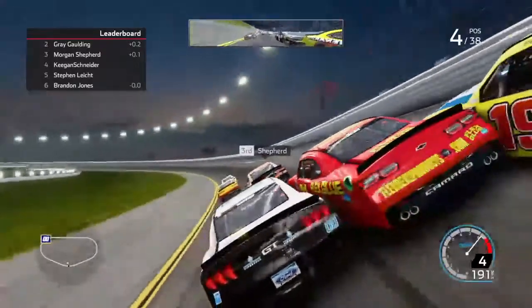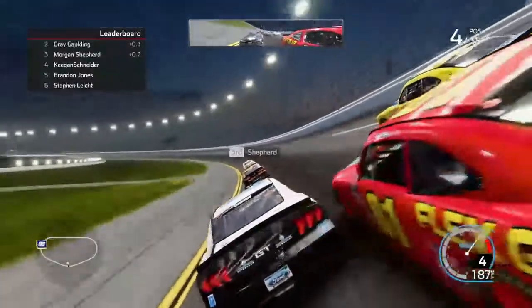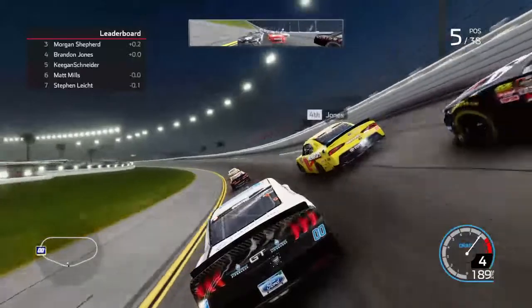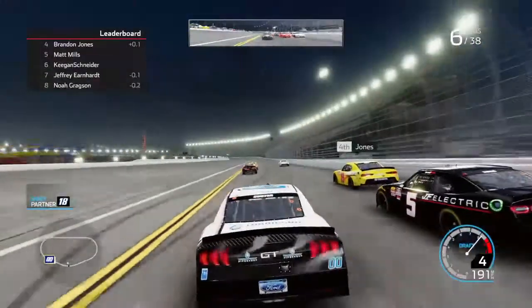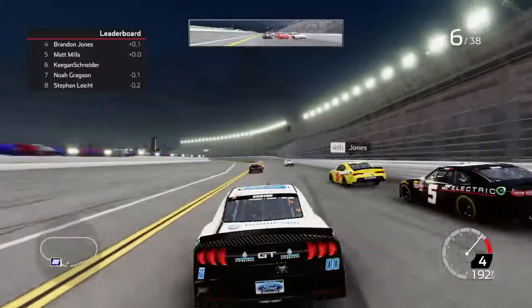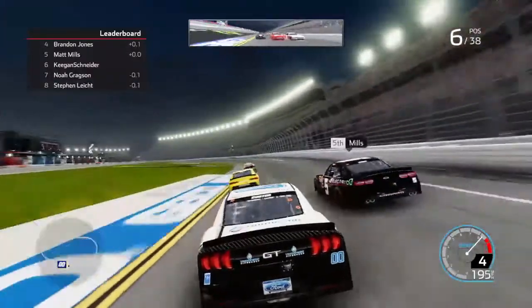Oh, down on the apron. Back up the racetrack. We're all good. Just got really loose into turn 3. Didn't think I was going to make it back onto the track in time. I kind of forced my way up there, but that was the only thing I could do.